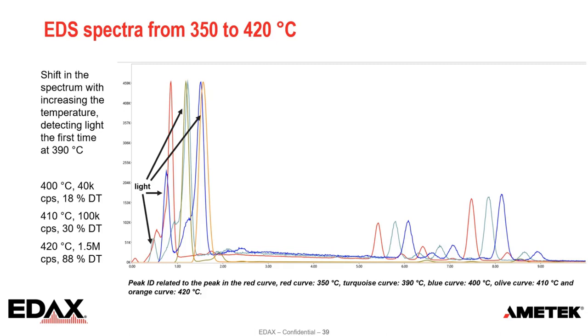An indication of the visible light is also seen in the count rate. So the starting point was, as mentioned before, 24,000 CPS. At 400 degrees, the number increases to 40,000. At 410 degrees, the count rate was at 100,000, and at 420 degrees at 1.5 million counts per second. And again, a dead time of 88% was reached.